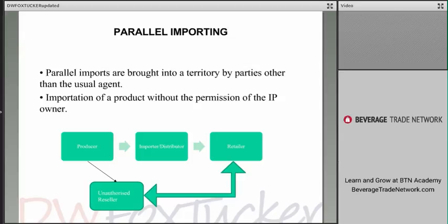So we see here in this flow chart, the top line represents the traditional flow of product from producer through an importer and or distributor, depending on where you are in the world, through to retailer. The bottom part of the diagram shows a simplistic version of parallel importation, whereby the retailer sources your product from an unauthorised reseller instead of the distributor with the rights to import your product.